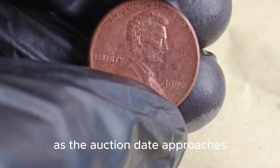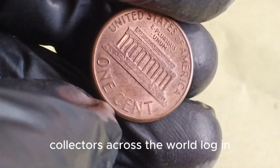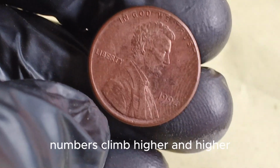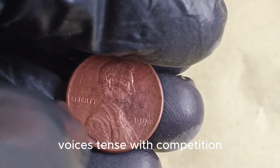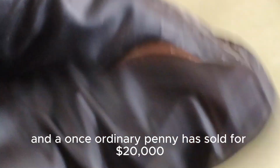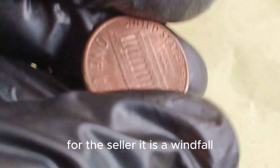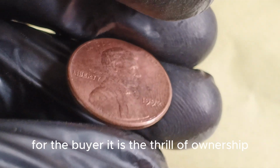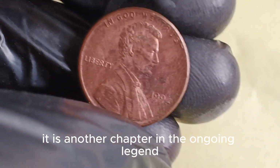As the auction date approaches, anticipation builds. On the day of sale, collectors across the world log in, bids flash across the screen, numbers climb higher and higher. In the room, bidders raise paddles, voices tense with competition. Finally, the hammer falls, and a once ordinary penny has sold for $20,000. For the seller, it is a windfall. For the buyer, it is the thrill of ownership. For the auctioneer, it is another chapter in the ongoing legend.